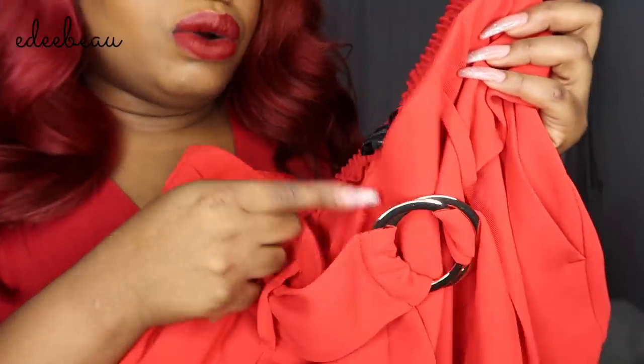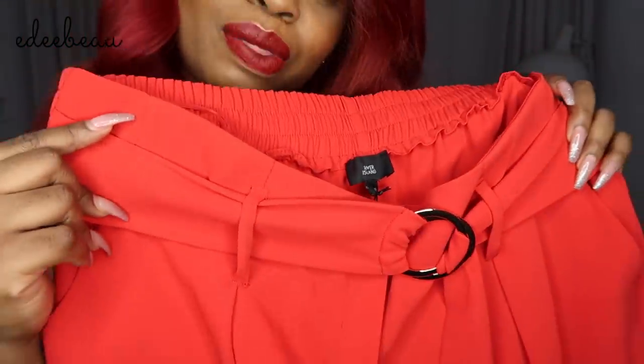So let's see, I love the little gold detail here. So let's get this on. Let's get it on. I'll be right back. Okay, woo! Okay guys, here we have it. Hello. Okay, I love this. It feels so soft, guys. Love the neckline. It's just, oh, everything.